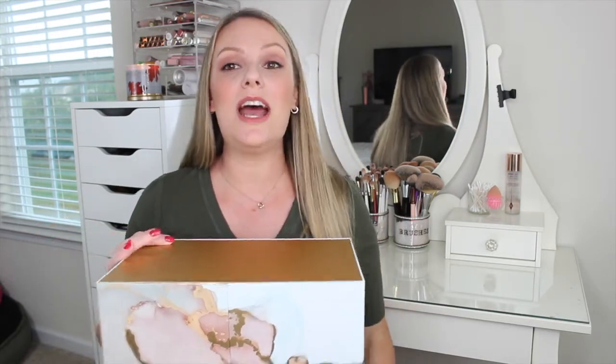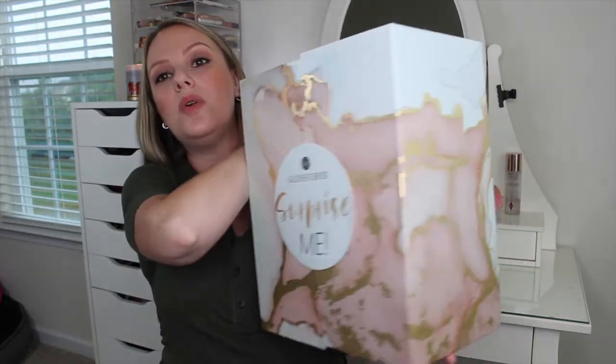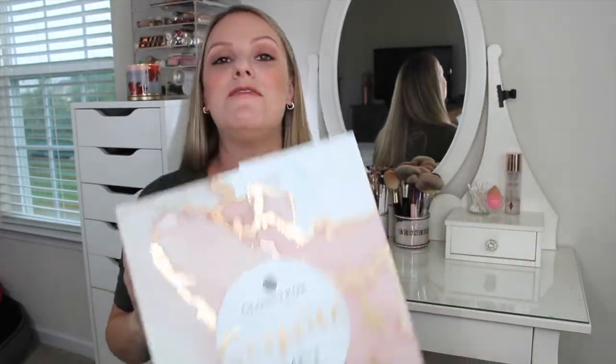This is a huge one. Look at how big it is. When I got this in the mail, I was like, holy cow. This is supposedly a $550 value.